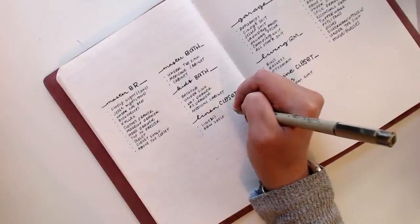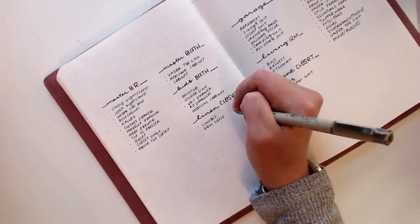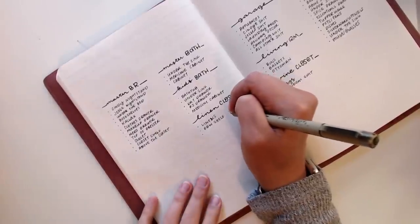Jeanette, we can't store everything in the garage, though, because they want to be able to see the size of the garage and the walls and stuff. So, yeah. Would I do a collaboration video with an organizer? Maybe, but I don't know.